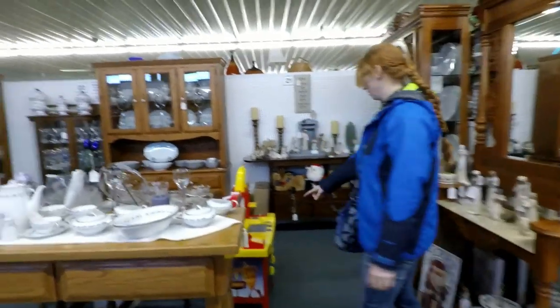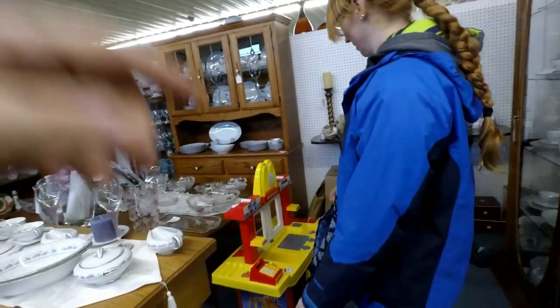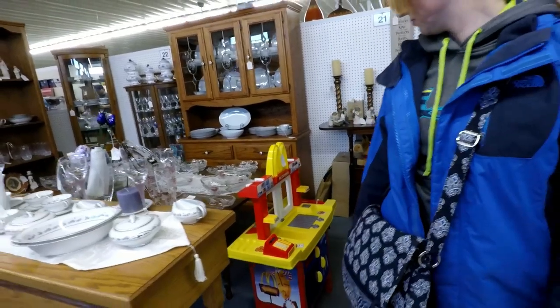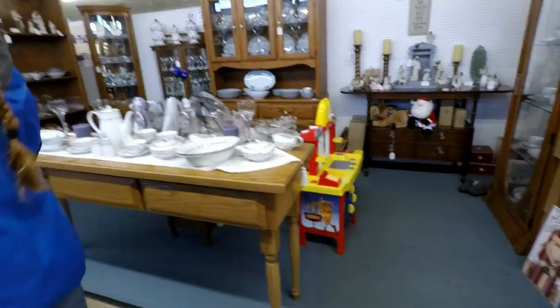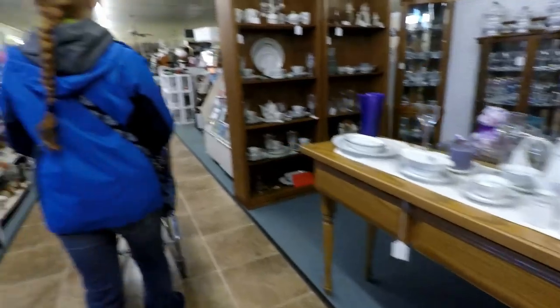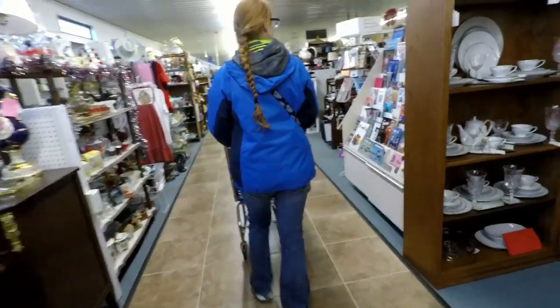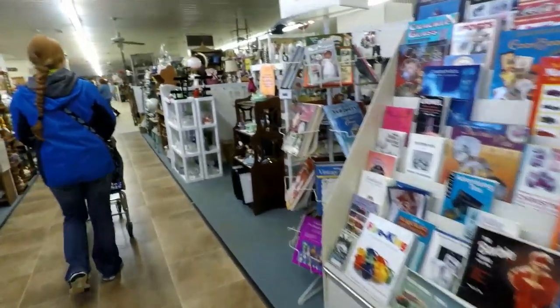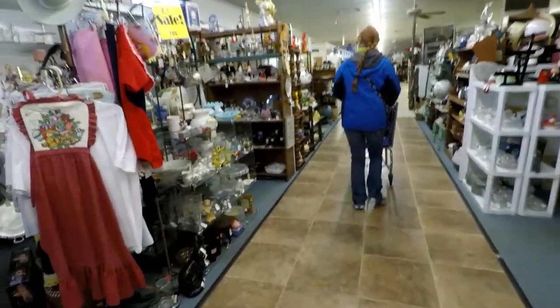What's cute? Oh, the Mickey Mouse. Yeah, those are very expensive with all the accessories and stuff. I had a chance to buy one, but they wanted too much for it, so I didn't buy it. But if you can find one of those in the wild, the McDonald's playset thing, for like a couple bucks, score it, because they sell for $100, $200 sometimes.